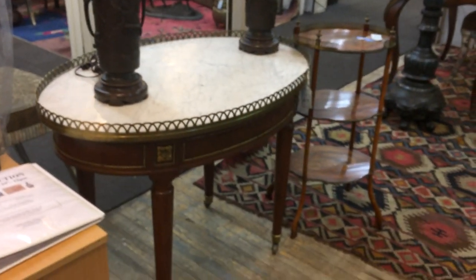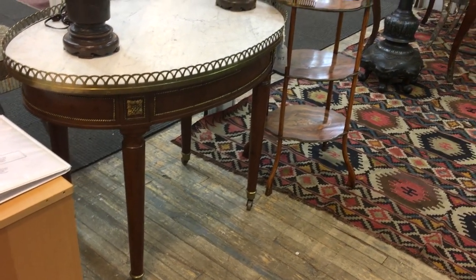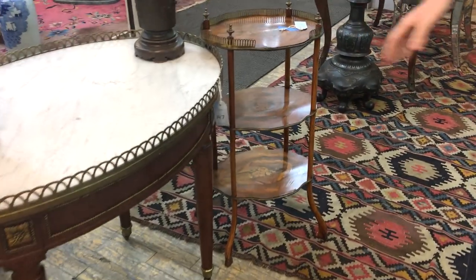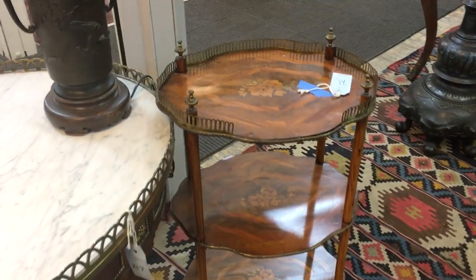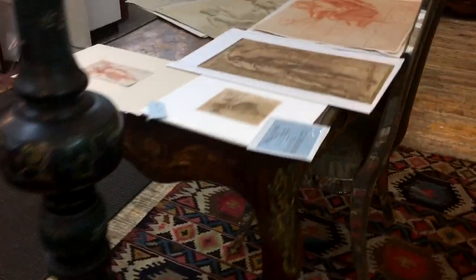Here we have a Louis XVI period table, marble top, circa 1790 by the ebeniste Georges Jacob. And to the right of it, a Louis XVI style marquetry etagere. Now we come to our collection of old master drawings.